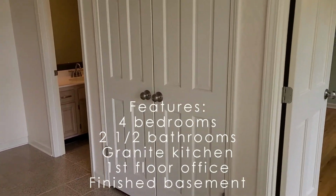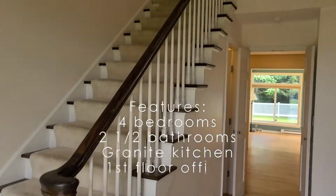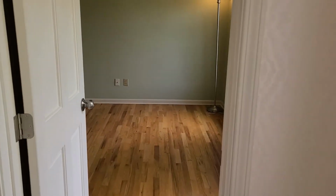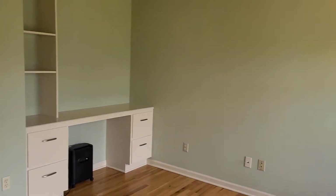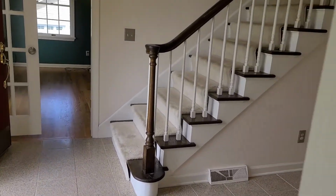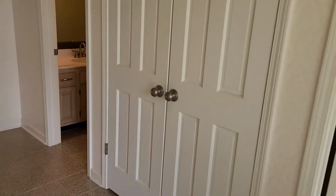As you enter the home, you can see that it has a nice, generous foyer, stairs, nice and open. And immediately to your right as you enter the home, you'll find a first floor office. Notice the beautiful hardwood floors, built-in desk. And this could also double as a playroom or an exercise room, but it's very nicely located on the first floor. Moving straight ahead, you'll see a coat closet.